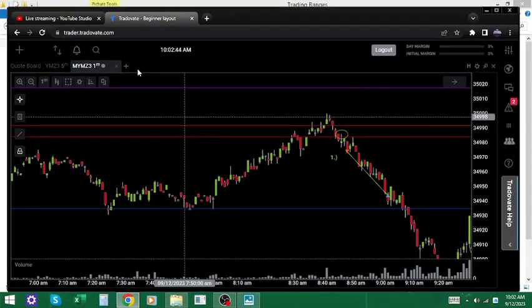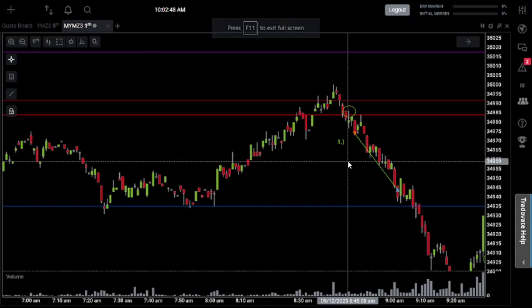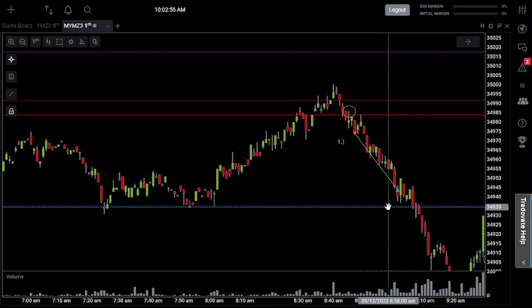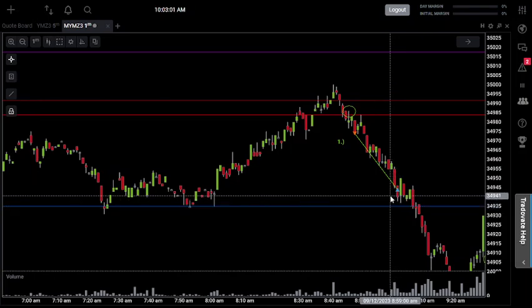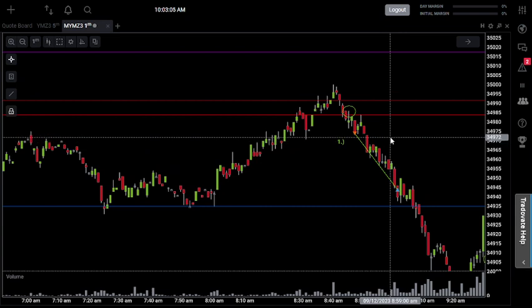So in today's market, I just said, look, let me just make sure I do everything I need to and do everything right and follow my plan the way it's supposed to be followed. So I took the short trade right here and held it all the way back down to the extremes of the zone and took profit once I got back down here to support at 34,940.